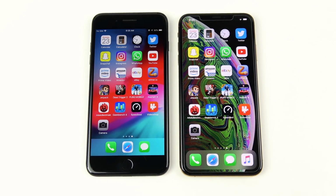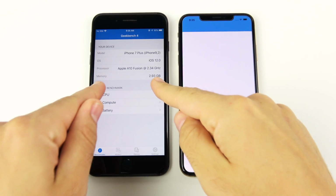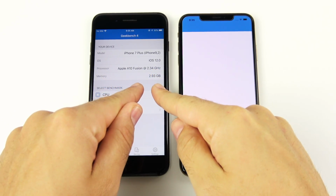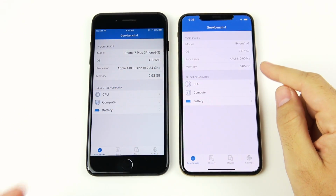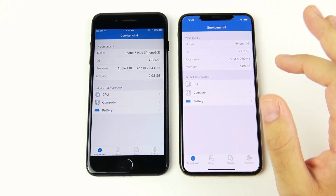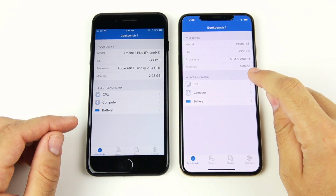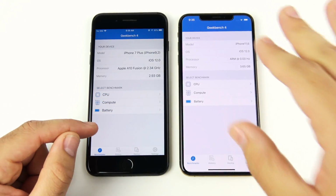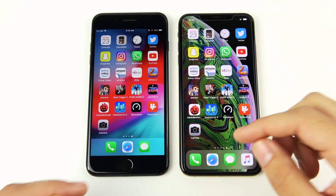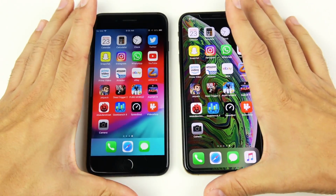Okay guys, so here we are at the application speed test portion. Before we begin, let's talk a little bit about the processor's. A10 Fusion chip clocked in at 2.34 gigahertz. And over here, we have an Apple A12 Bionic. We don't really see that here. Geekbench has to update this, but this has 4 gigabytes of RAM. You can see 3.65 gigs available, but A12 Bionic over here. So let's go ahead now, close that out, and begin the speed test of these applications.